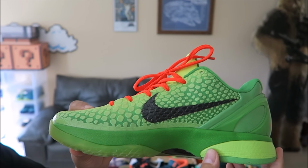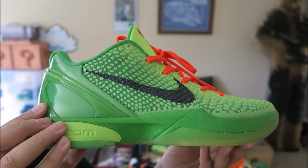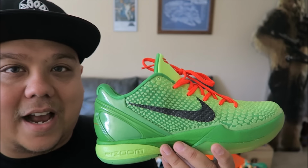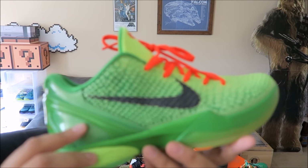I heard from someone that works over at Nike that these are not actually supposed to be inspired by the Grinch. It was supposed to be inspired by a snake that was this color. But everyone saw the leaked photos and right away everyone was thinking Grinch instead of this exotic snake. I wish I remembered the actual name of the snake, but maybe one of you guys is into snakes and you can tell me in the comment box below what this looks like as far as a snake. But we call these the Grinches because they look like the damn Grinches and they are awesome shoes.